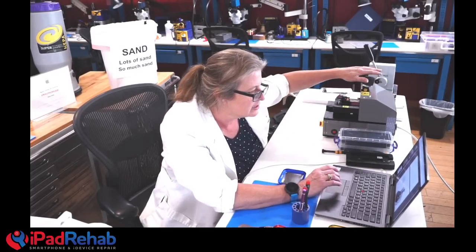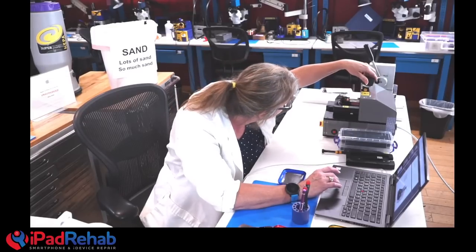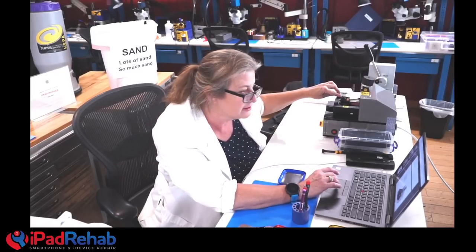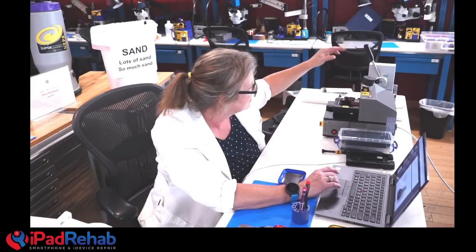Turn the knob to lower the suction cup on the display. Okay. I mean, it seems like it's down there. All right. Then flip down the handle to secure it to the display. It is flipped down. Okay.